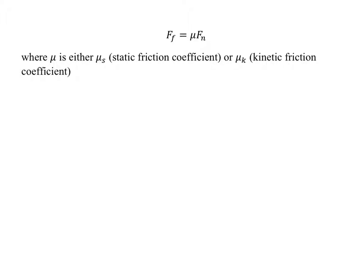You can look that up in a table. These are values that are determined experimentally and published in tables. In part of the lab that we didn't get a chance to get to, we would have been calculating mu for these surfaces. You could actually calculate it yourself. And we're going to see today how to solve for mu in this, and I'll explain how that would have been applied.